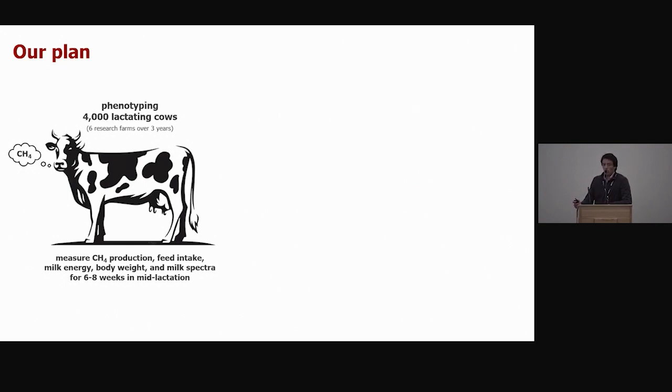So we are measuring methane emissions daily using GreenFeed. We have milk production daily, and we have feed intake data daily. We measure milk composition roughly 4 times a week, and then we have body weight once or twice a week, and we also have spectra data. We run our trials during 6, 7, 8 weeks in mid-lactation.